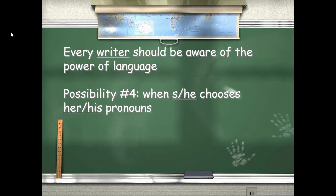You can also say, every writer should be aware of the power of language when s/he chooses her/his pronouns. The s/he is a way of letting us know that it's she, he. And then we have the her, his, putting the female first.